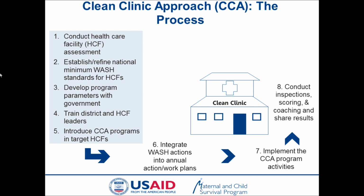During Step 8, inspector visits deploy the checklist scorecard to score each facility's progress. Once inspections are complete and the scores are published, coaching visits help facility staff maintain motivation, address shortcomings, and continue progress. The publishing of results is a critical component of the Clean Clinic approach, as it nurtures competition among facilities, local administrative units, and regions.